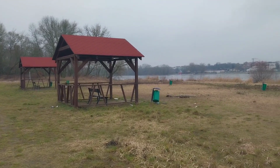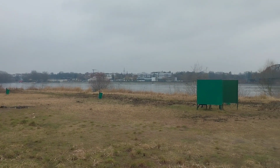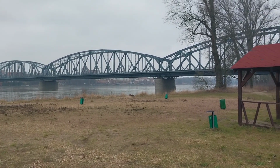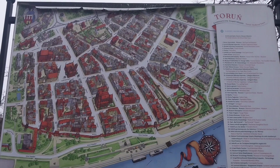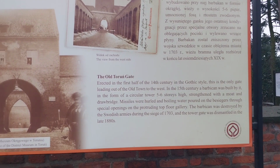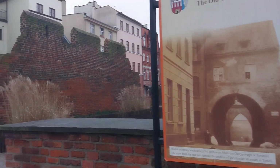This seems like a picnic spot in the summertime. Now I'll proceed back to the bridge and go to the town center. After crossing the bridge, let's check out this map of the old town. This is the old Torun gate. Pause this video if you want to get a better read. Right now it's just ruins.